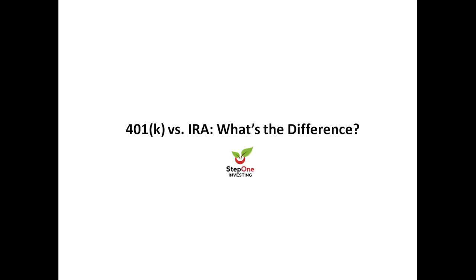Okay, today we're going to be answering the question, what's the difference between the 401k and the IRA? And the IRA is an acronym for Individual Retirement Account. The top line here is that both the 401k and the IRA are accounts that enable you to start saving for retirement in a tax efficient way.